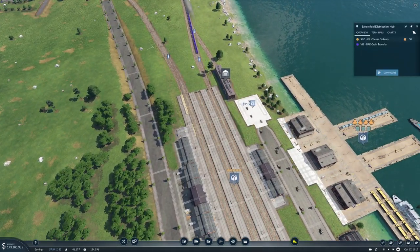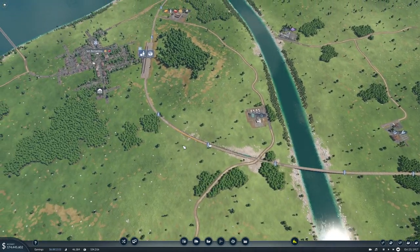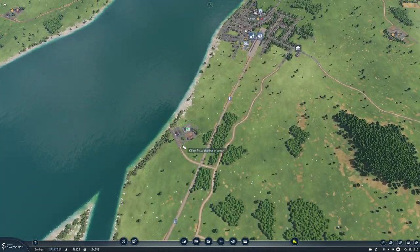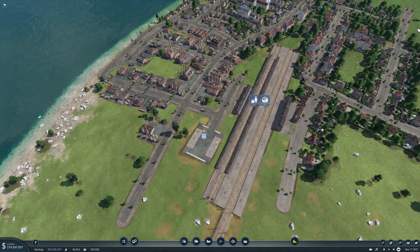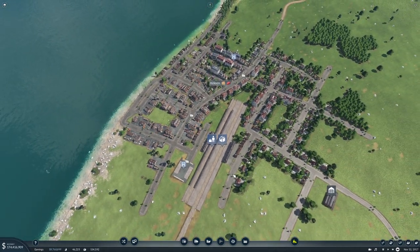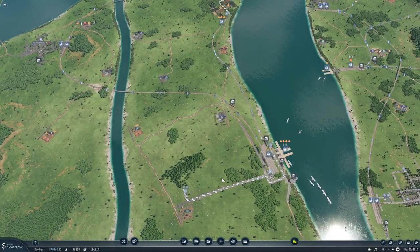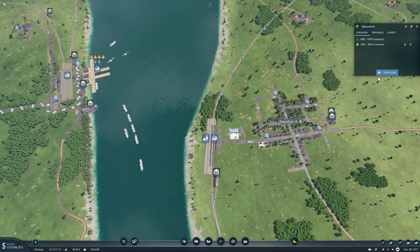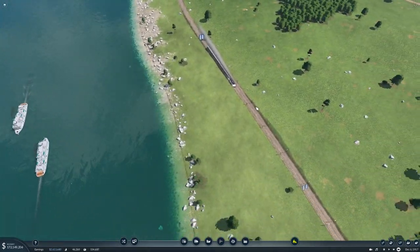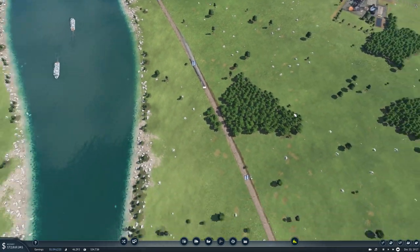And how much cheese do we have sitting here? 50. There's a bit of cheese sitting here being delivered to Killeen. Beautiful. And how is our passenger line to Grand Rapids going? Or Grand Prairie, sorry. 13, not great.